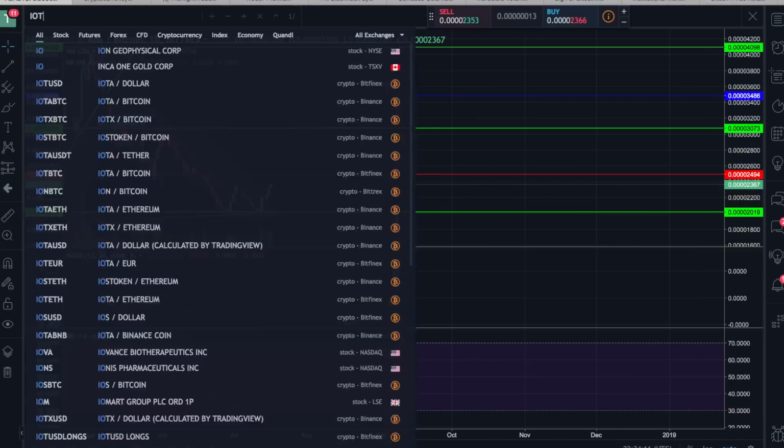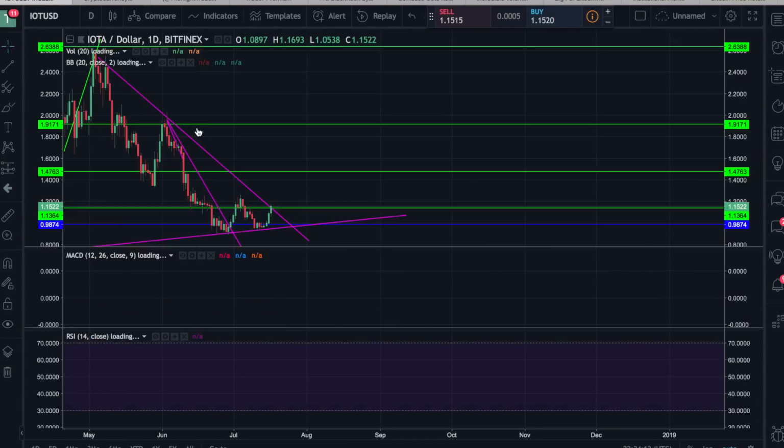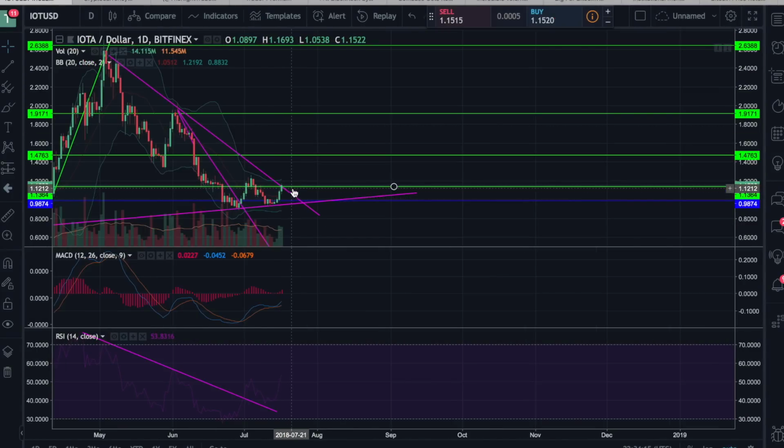Let's go ahead and take a look at our last cryptocurrency of the daily crypto update now, which is going to be IOTA. And IOTA is moving back above $1.13. That was its big resistance level. Huge amount of buying volume here. Nice bounce on the indicators. And this actually is a breakout above its downtrend line in the symmetrical triangle formation. We got our Bollinger Bands pointing higher. I think that over the next 2-3 weeks, we're going to get back to $1.50 at the very least.